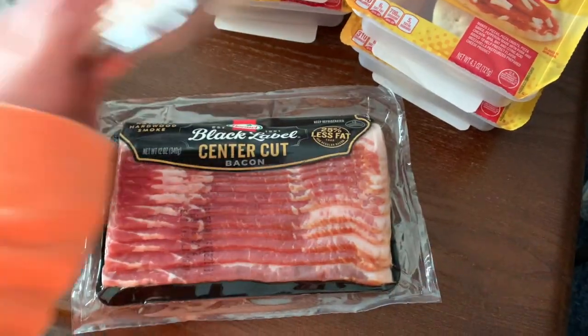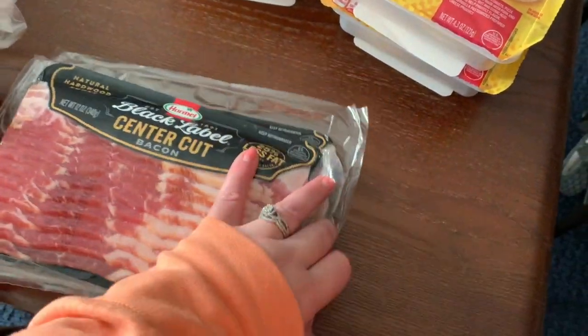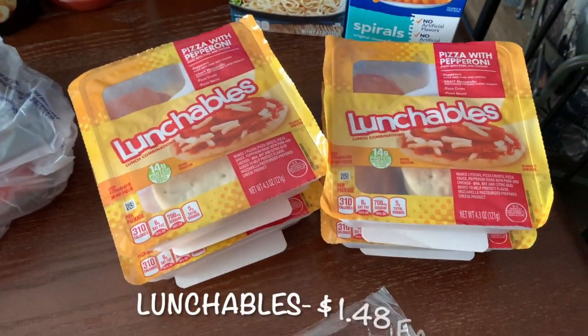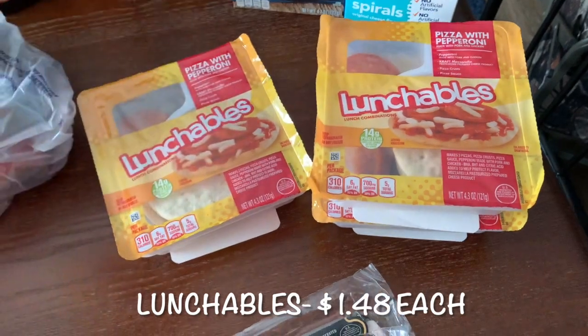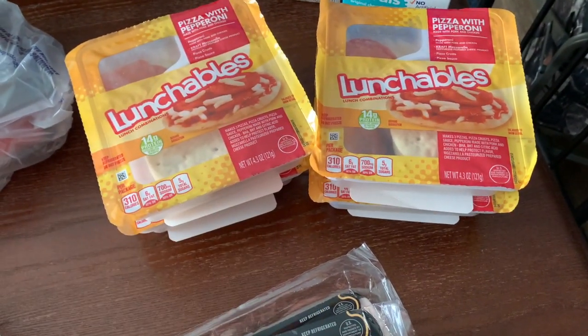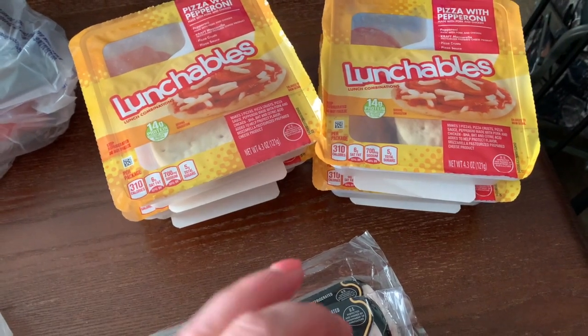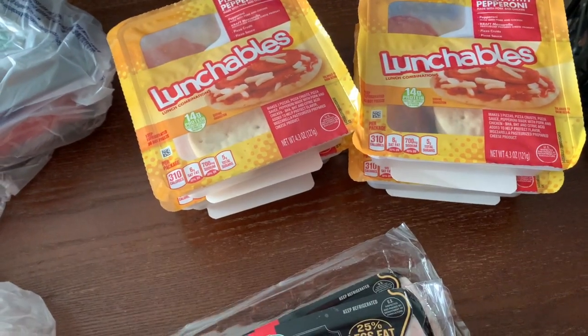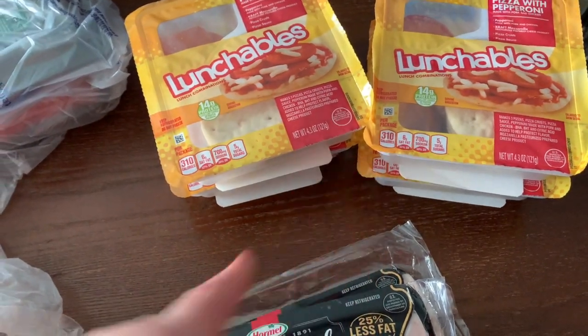So it's just good to have some in the freezer, and I'll just throw that in there to have for breakfast at some point. I grabbed a couple of Lunchables to have. They're all the pizza with pepperoni. Those have been my favorite go-to quick lunch when I'm not starving at lunchtime, but I just need something to hold me over till dinner. I'll eat one of these, and usually it'll hold me over just fine until it is time to eat.